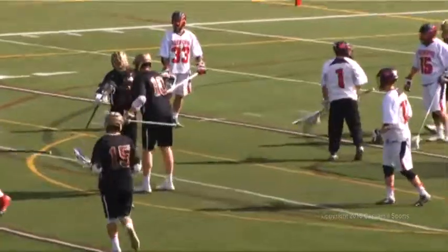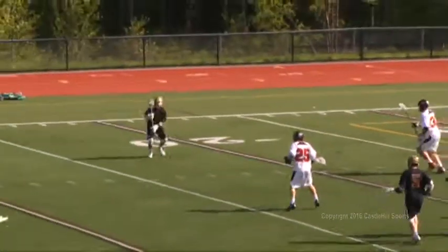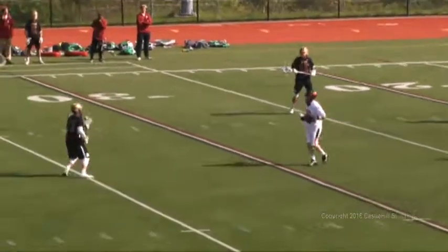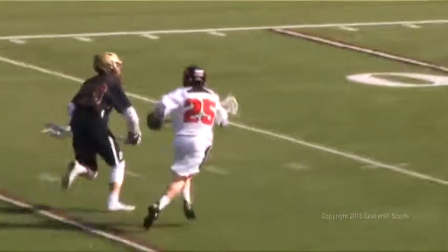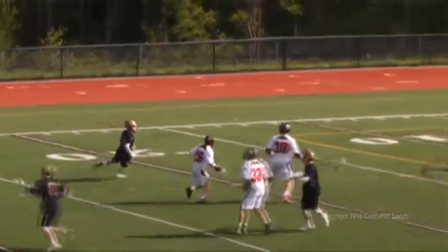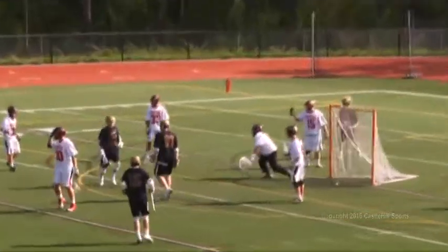Now, goal by BC there. Good take by that midfielder. But it looked like Rio thought the slide was coming, and he backed off. And he gave that midfielder just enough space that he was able to get the ball in.